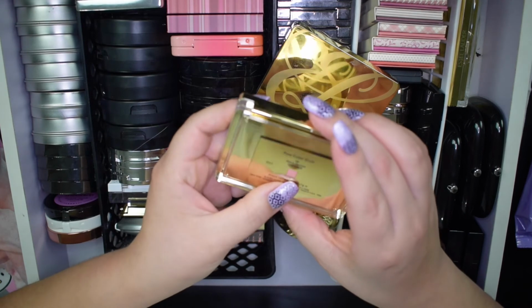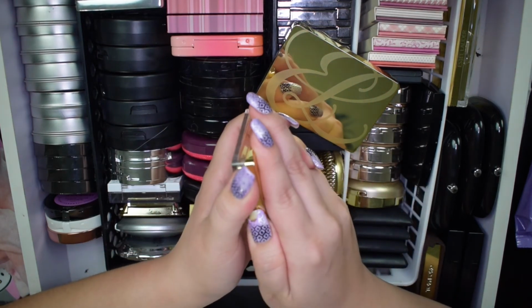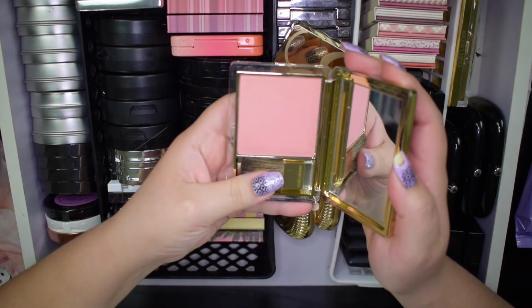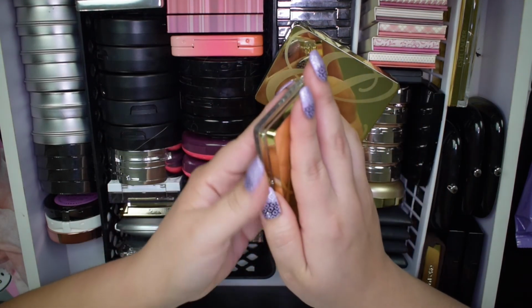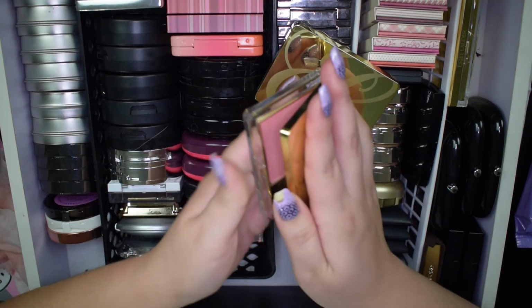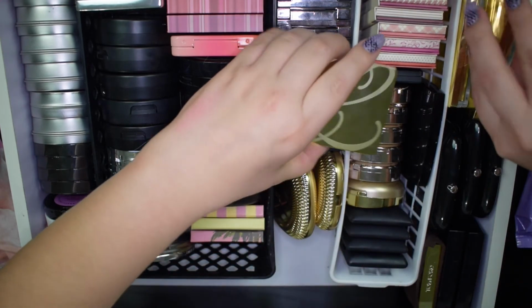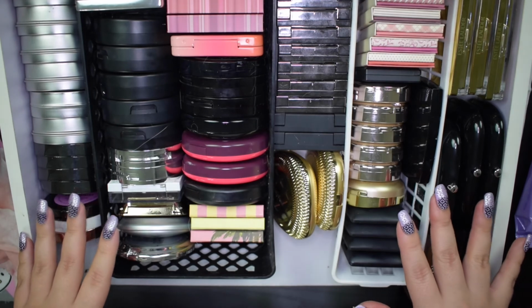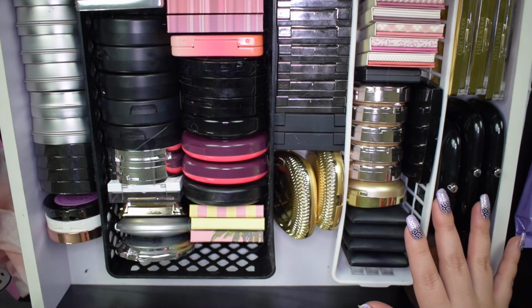And the last one, this is a shimmer one in Peach Passion. Ooh, these are a little bit difficult to open. All right, so this one is in Peach Passion. I actually think it's more pinky than peach, but you know, the name is a little deceptive. So those are my Estee Lauder blushes. So yeah, that's actually a pretty good declutter.